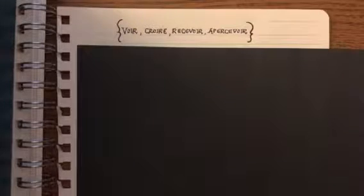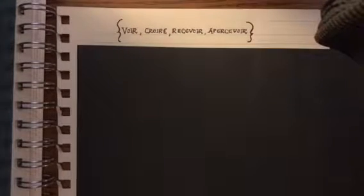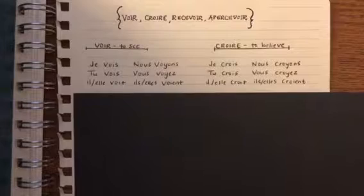We have voir, croire, recevoir, and apercevoir. Okay, they all follow a similar pattern, and the key to irregular verbs is to be able to group them together, because in that way you will be able to remember their conjugations, even though they're irregular and they don't follow a pattern that you normally have with your regular verbs. Okay? So let me just show you the first two we have on our list, which are voir and croire.